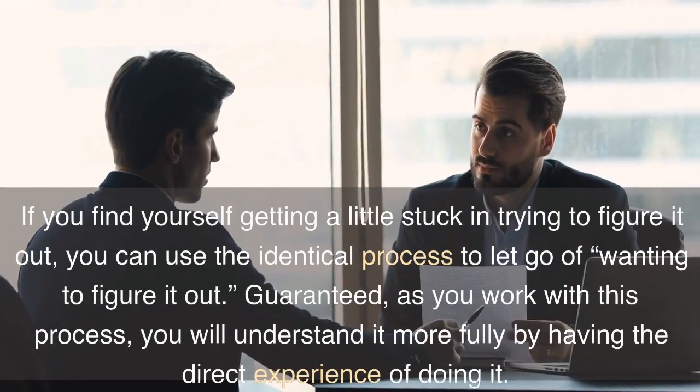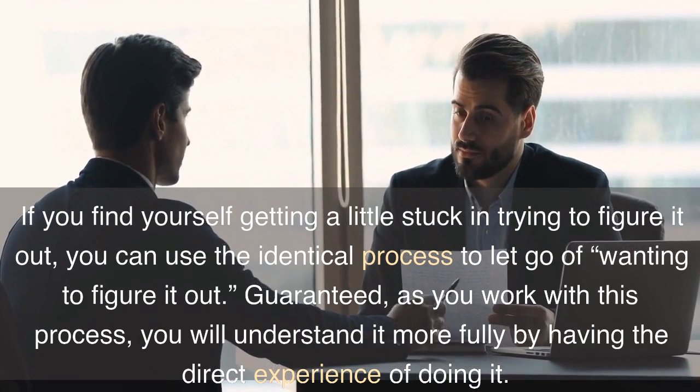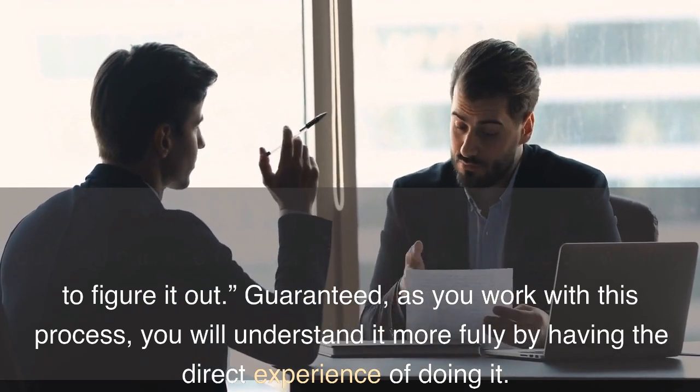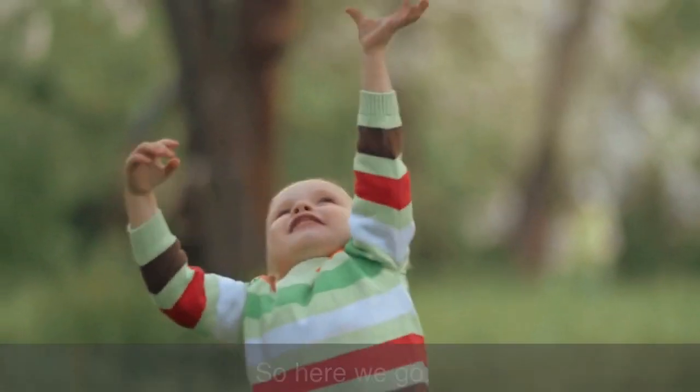If you find yourself getting a little stuck in trying to figure it out, you can use the identical process to let go of wanting to figure it out. Guaranteed, as you work with this process, you will understand it more fully by having the direct experience of doing it. So here we go.